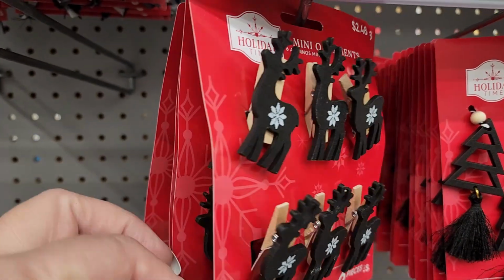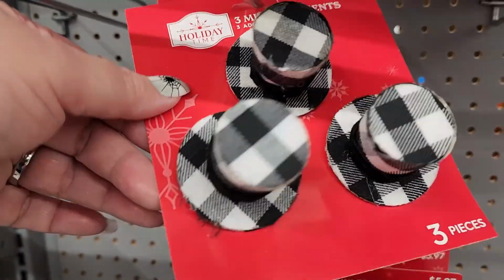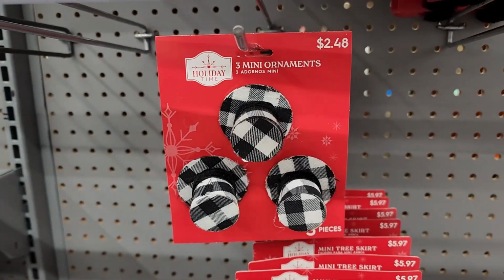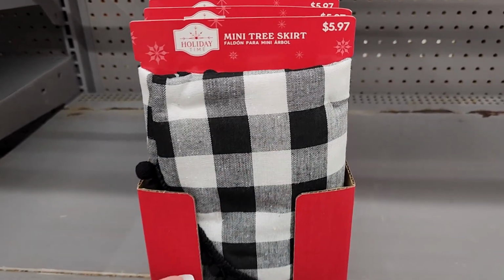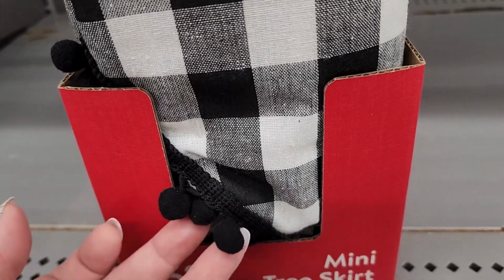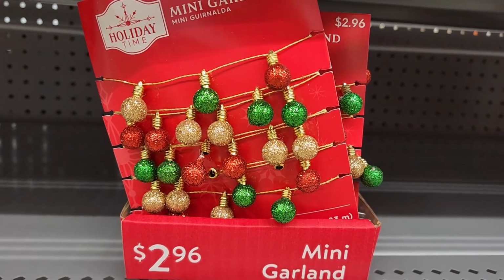These have little clothespins on the back. Oh, loving that tassel. Three little hats. These would be good for projects. Give me a little snowman. Six on the mini tree skirts. Buffalo check with pom-pom trim. Mini ornaments, their clips. Look at this mini garland for three.